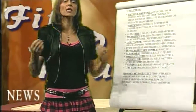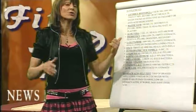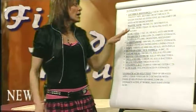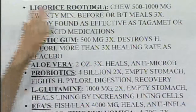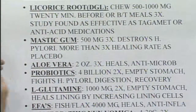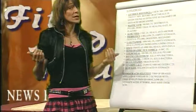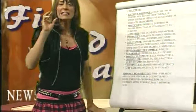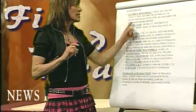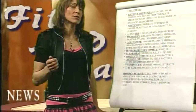Diglyceride licorice lowers the blood pressure, or keeps the blood pressure down. Regular licorice can raise blood pressure up. Diglyceride licorice is also very good for the adrenal glands. It's very supportive of that. But take it 20 minutes before each meal. There was a study, actually more than one study, that found that it was as effective as Tagamet or any of the other antacid medications at helping ulcers heal.